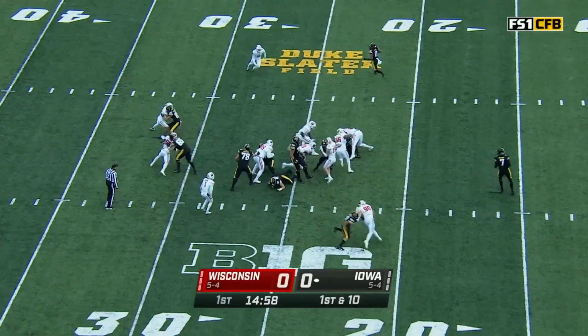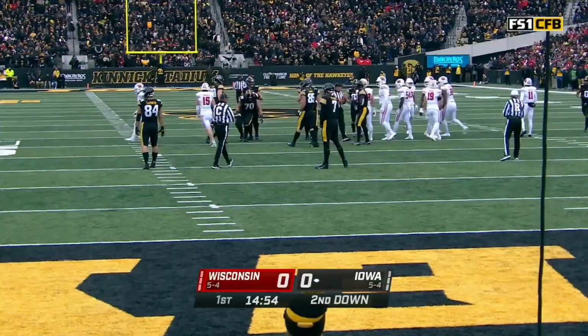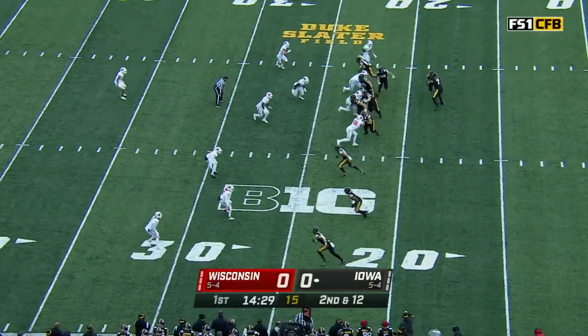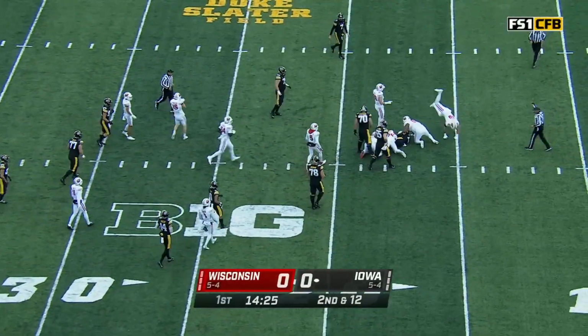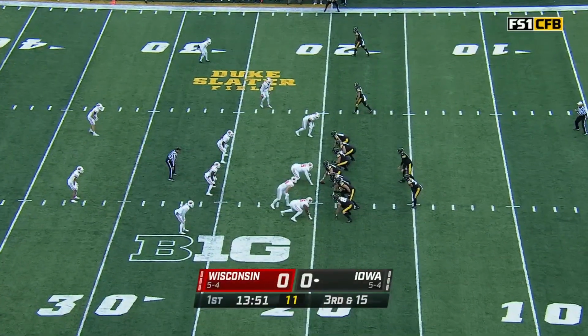And first play of the game, no surprise, not going anywhere. Tackle made right away by James Thompson. That's going to be a loss of 2. On 2nd and 12, nowhere to go for Gavin Williams. He is absolutely swallowed up, with coverage disguises and a lot of activity.